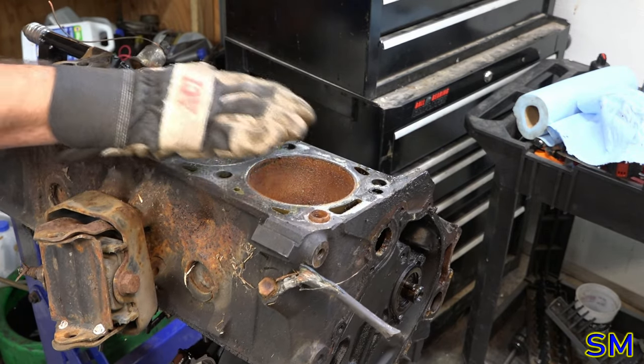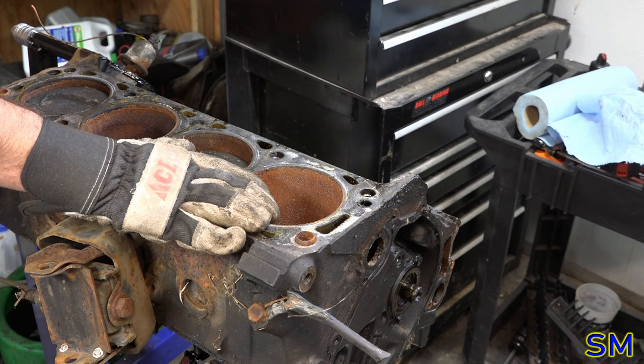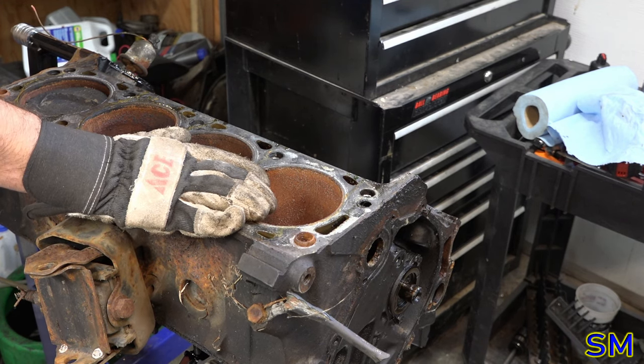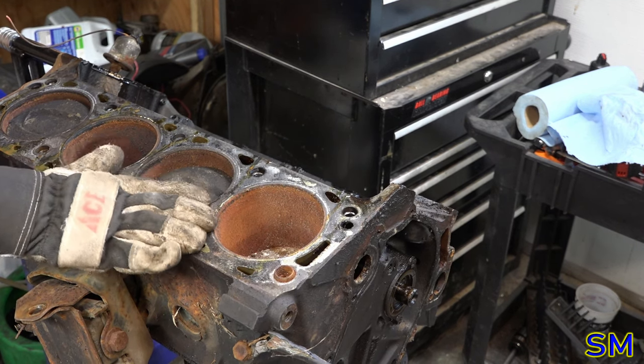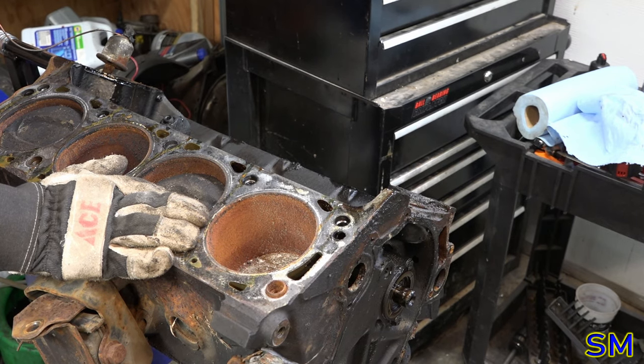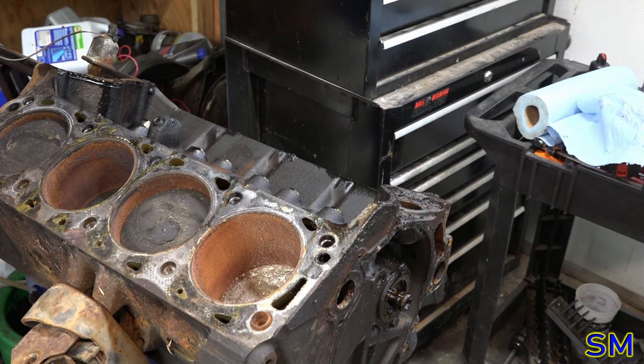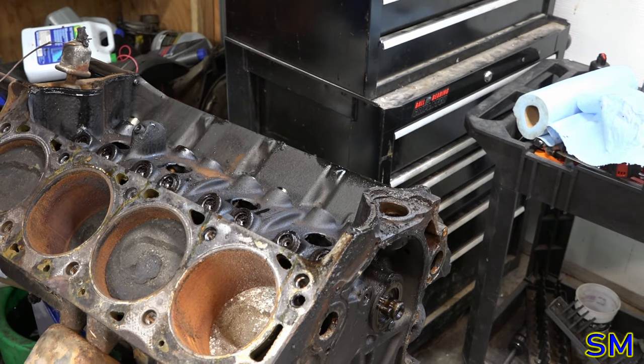Now, this engine's been sitting for, well, the truck hasn't been registered in 17 years. But I was told before that it caught fire. It went to a junkyard and they were going to total it. So I don't know how long it could have been sitting. The owner just bought new tags. They expired. So this thing could be sitting for almost 20 years, honestly. I mean, it's technically possible.